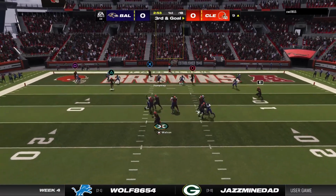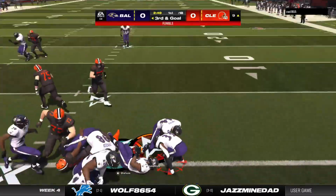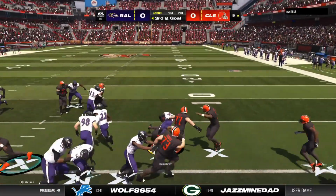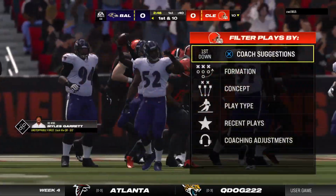Watson now to throw. Being chased out left. Fighting for the end zone. He lost the football. It's out. And it's picked up by the Ravens. And he'll be brought down at his own 10-yard line.